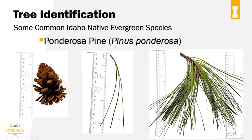Because these are so long, on your smaller wreaths they might not be the best species to use. I do like to include them though, because the pine cones are nice accents to be added as decorations to the wreaths.